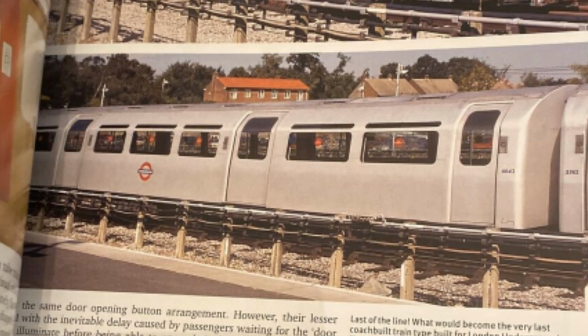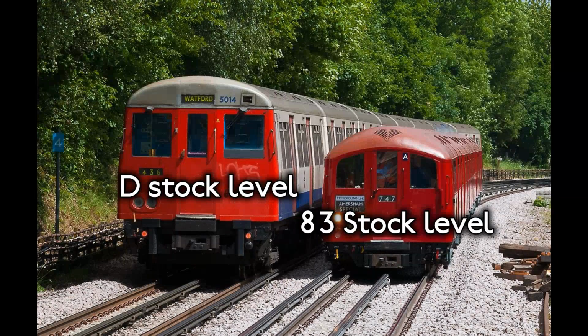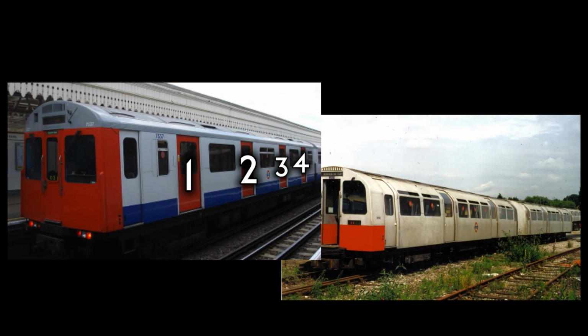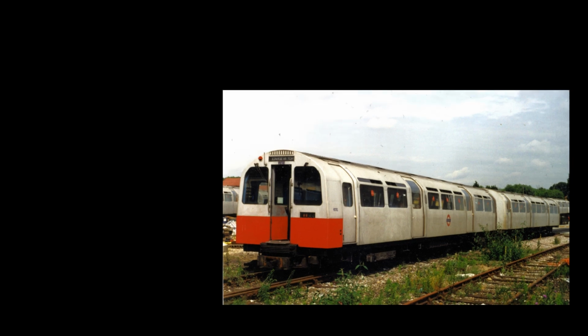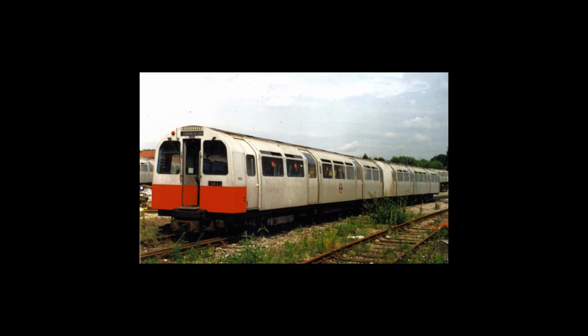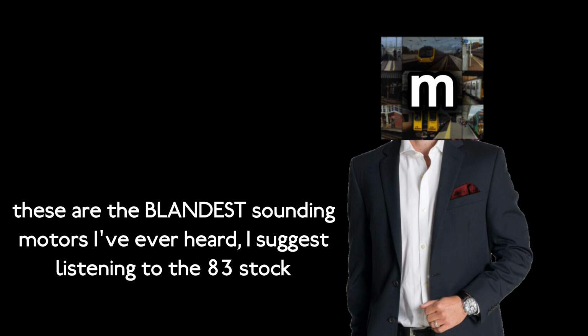Now, the 1983 stock included single leaf doors on all coaches. You can argue that it did work on the D stock, however, the D stocks were much bigger since they were subsurface trains. Plus, they had 4 doors on every coach, compared to the 83 stocks, which on the driving coaches only had 3 doors. Thanks to the single leaf doors, dwell times at stations went really high, and therefore it made the train really unpopular with passengers.